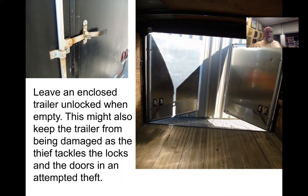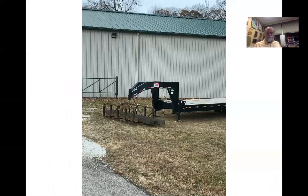The other one that may not make sense to me, as I was trying to think about it: if you have a trailer and the trailer is empty, then leave the doors unlocked and leave it where somebody can actually open it and look in. This is probably going to save a lot of damage to your trailer being done as somebody is trying to break in. I don't have any really good pictures to show that one, except I'm using this demonstration.